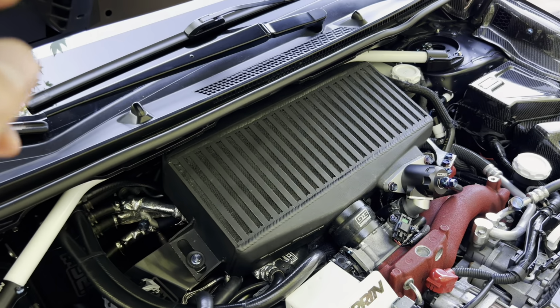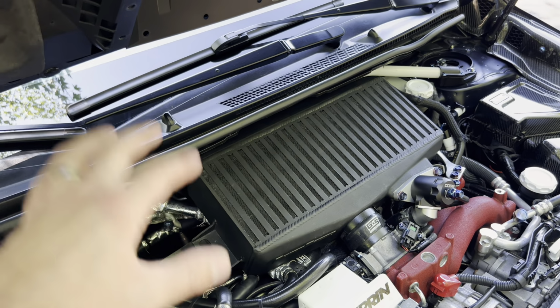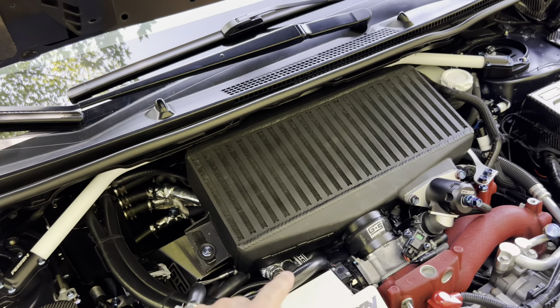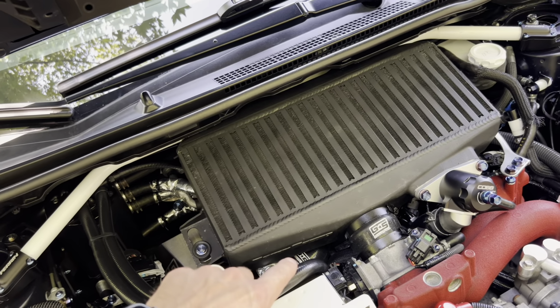Right on top here is the Grimmspeed top mount intercooler with the thermal coating. I also have all the couplers, so the throttle body coupler as well as the Y pipe hoses and couplers underneath.